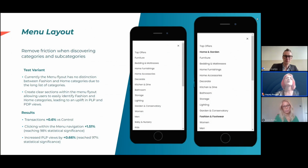You've got home, you've got top offers. You then go into fashion categories, but really they're so far down, you're not really looking for women's, men's, kids, whereas probably you want them higher on the page. You'll just see where fashion and footwear might be.